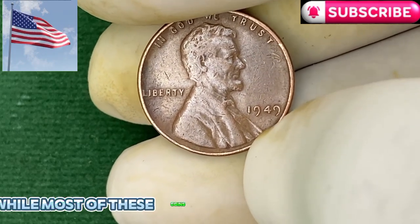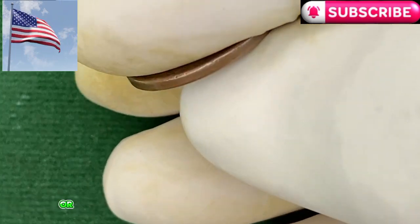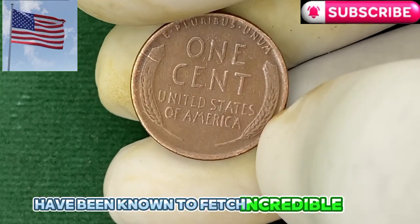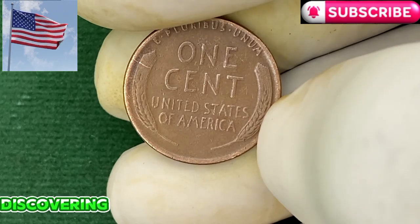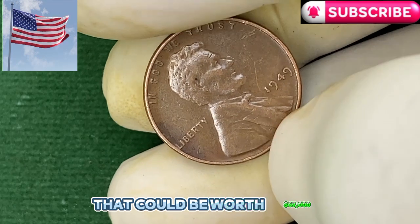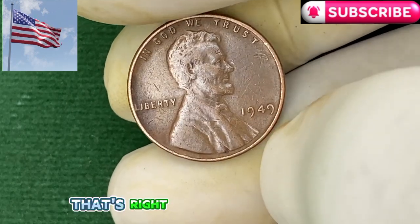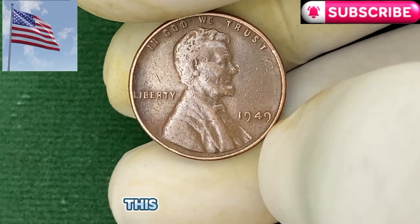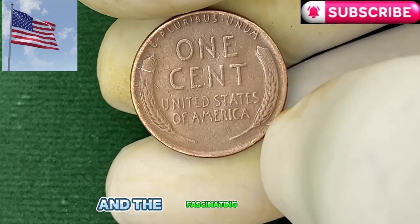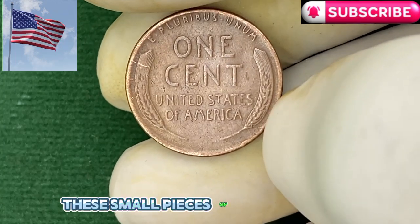While most of these coins are worth only a few cents or a couple of dollars to collectors, rare examples have been known to fetch incredible prices. Imagine discovering a 1949 wheat penny in your collection that could be worth $67,000. That's right, $67,000. This incredible value is a testament to the allure of coin collecting and the fascinating stories these small pieces of metal can tell.